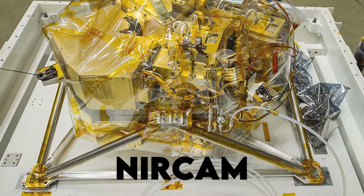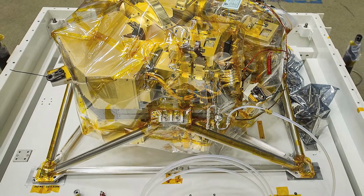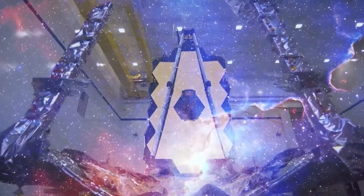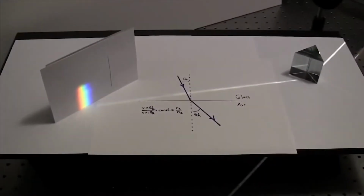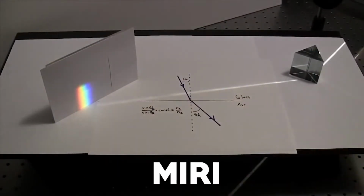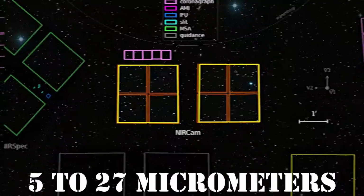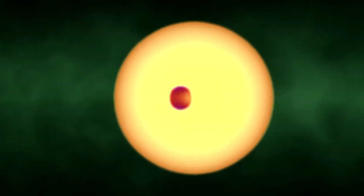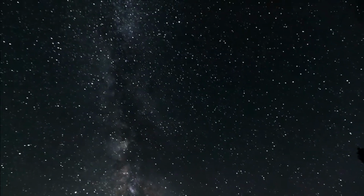NIRCam, an infrared imager that ranges from visible to near infrared, is one of the instruments aboard the James Webb Space Telescope. The NIRSpec will conduct spectroscopy in the same wavelength range. MIRI will measure wavelengths ranging from 5 to 27 micrometers in the mid to long infrared range. Those images showed slightly different views of the Large Magellanic Cloud, a small satellite galaxy of the Milky Way, but it's unclear what the first full-color images will show.